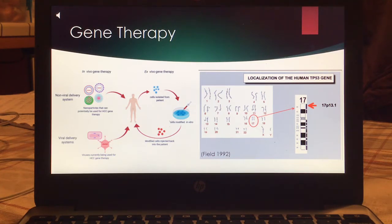The transfer is either in vivo, in which the gene is introduced into the body, or ex vivo, in which a tumor is removed, the genetic material is delivered, and the cells are then reintroduced into the patient. The ex vivo approach has not been utilized in head and neck cancer because superficial lesions of the head and neck usually lend themselves to direct injection of genetic material. Both of these methods of gene therapy are depicted on the left picture.